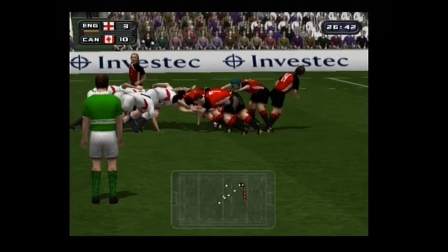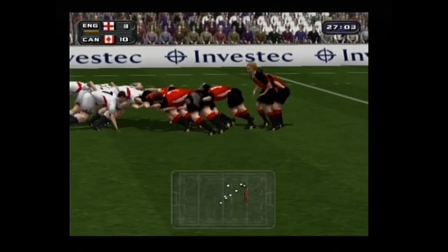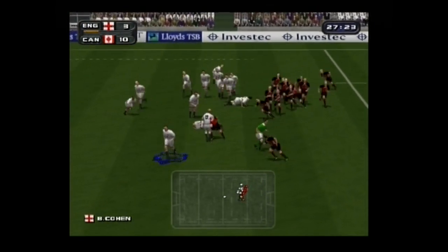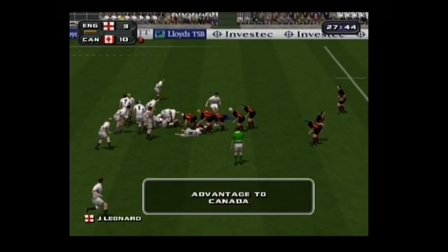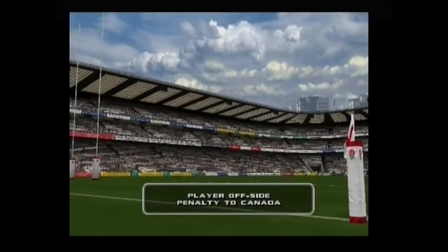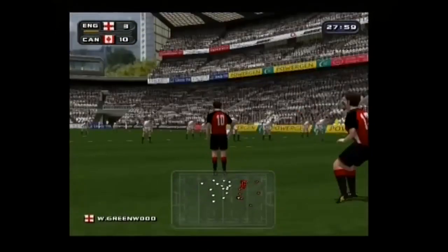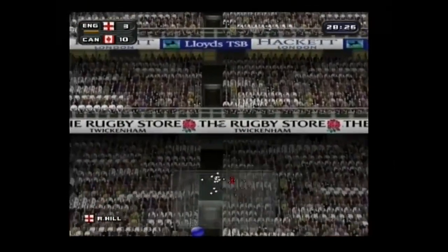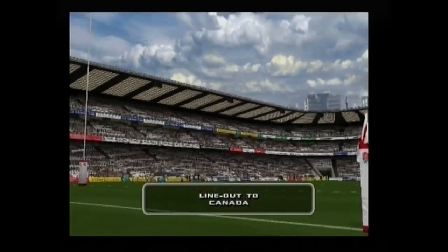Scrum under a bit of pressure here. Canada have won this one against the head. Offside, but the referee is playing advantage to Canada. Barker is going to kick for touch. Barker pumps into touch. Yes, a good kick. That gives his forwards something to work with now.